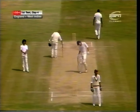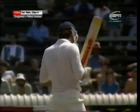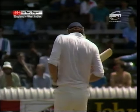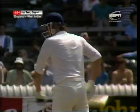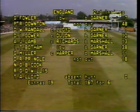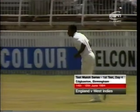So Pringle's had a couple of edgy strokes, but he's also played a couple of very solid ones out there. One off his hip. Another one nicely pushed away down the ground. He's gone on now to 18. 48 to Downton. Marshall's finished his bowling stint at the members' end now. Eldine Baptiste comes on for the first time in this innings.